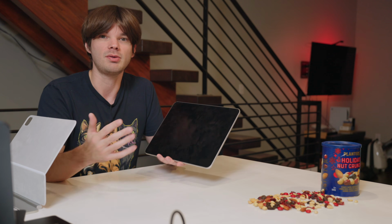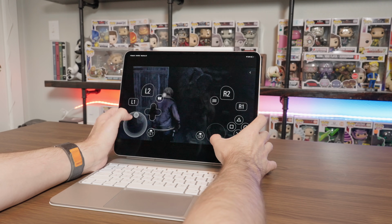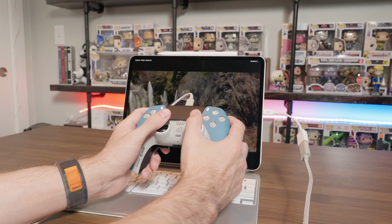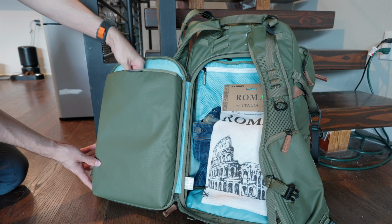On that same note, most iPad games don't recognize keyboard and mouse input, which means you can't just open a game using the Magic Keyboard and start playing. You have to either use the touchscreen interface, which is a freaking nightmare on a screen this large, or you have to connect a controller. The experience using a controller is very nice, but realistically, if I'm traveling with this iPad Pro, the only accessory I have is my external mouse.